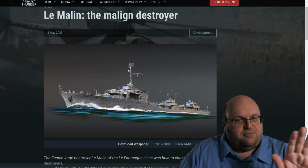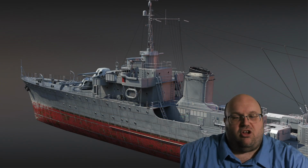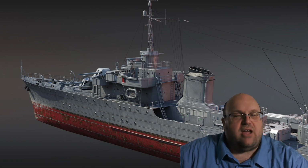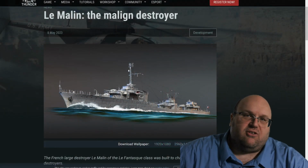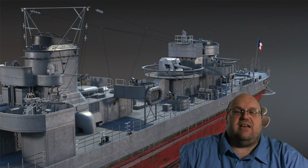As built, and all these specs are as built, Le Malin was 132.4 meters long, 12 meters of beam, 4.5 meter draft, and weighed in at 2,569 tons standard displacement. Her 4 water tube boilers produced 73,000 shaft horsepower that drove 2 shafts for a top speed of 37 knots.